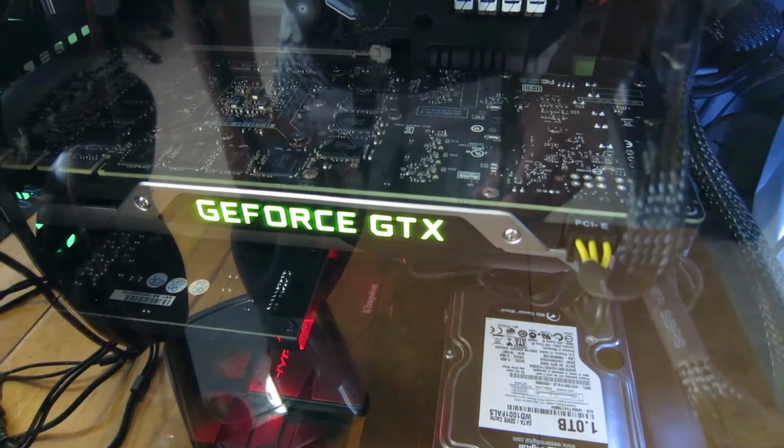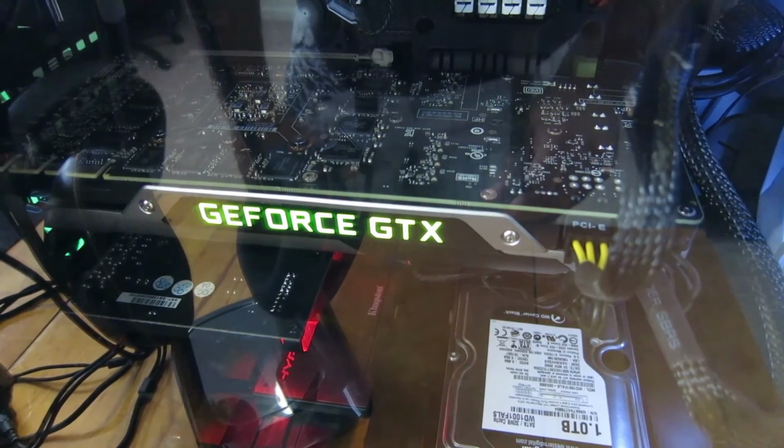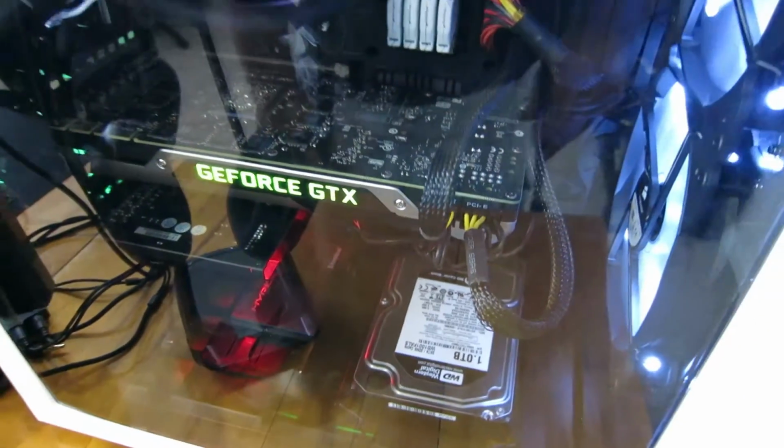Absolutely love this card. This thing is a beast. You throw anything at it, and you get more than 100 frames per second on anything. Battlefield 4 on Ultra, you're getting anywhere between 80 to 120. Titanfall never dips below 100. And that's all maxed out.